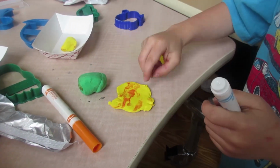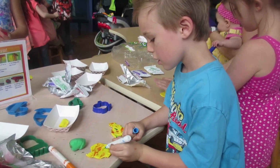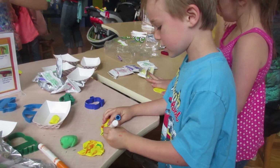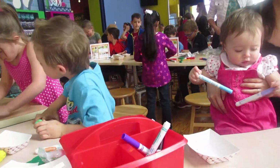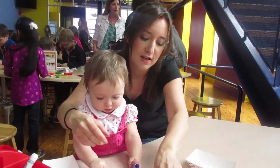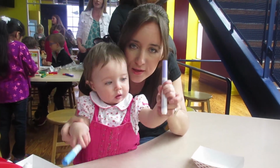See how there's yellow here? Wow, he's markering it. He made a dinosaur, looks like. I think the girls had more fun getting the clay out of the vending machine than they are even doing the clay, although they're having fun doing the clay. Say hey. Hi, I'm having a marker fest. Oh no, one of them came undone. There. They say hi, we like Crayola Factory.